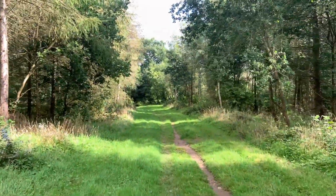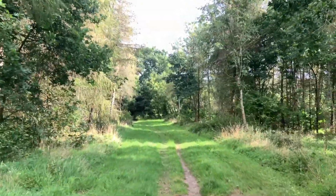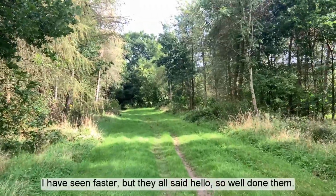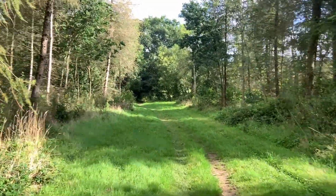And back down some nice trackways, just some joggers come past me at speed. Well, not that fast actually. They'll be hunting for ages trying to catch up. They did finally pass me.